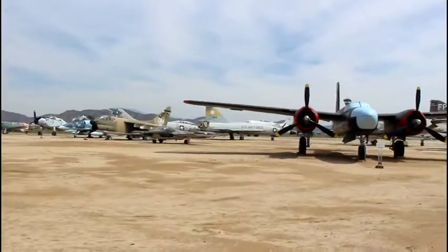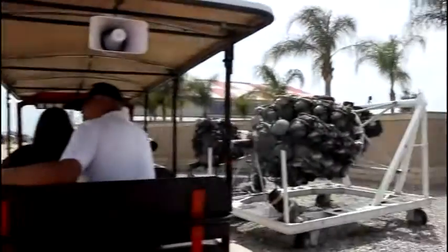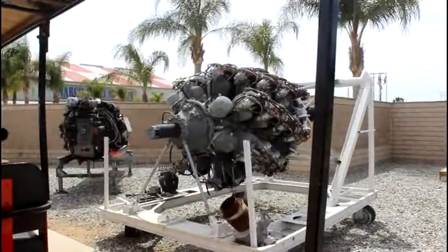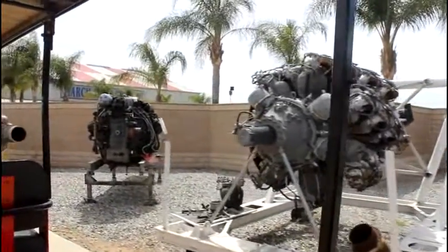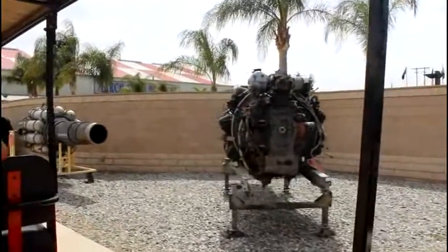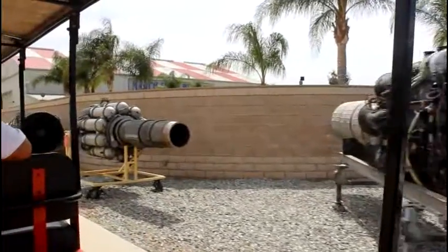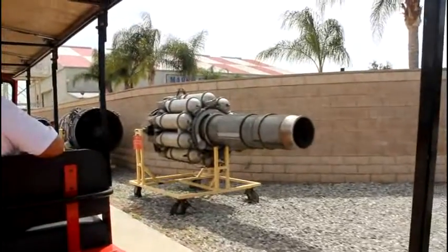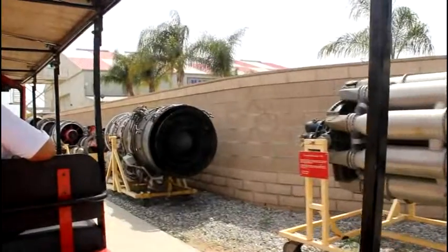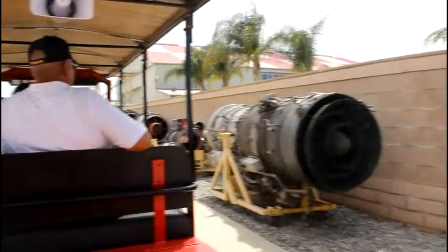There are various types of engines that we've collected over the time period. Here's a 28-cylinder radial engine, the first engine. When you do a tune-up on one of those, it requires 2 spark plugs per cylinder, so each engine requires 56 spark plugs just to tune it up. So back in that day, they had to do a lot of tuning up. That particular engine was used on the B-50, the B-36, as well as the KC-97.